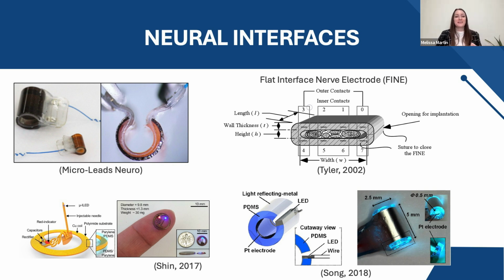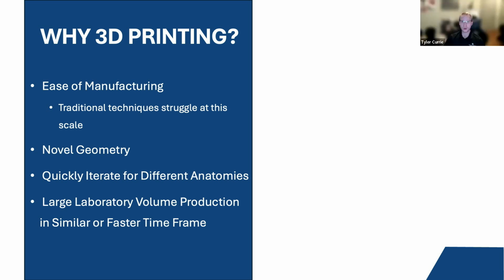So, when you're thinking about creating these cuffs, in general, why was 3D printing the best method of fabrication for this research? Yeah, so really it came down to the ease of manufacturing. So traditional manufacturing techniques really struggle at this scale. For context, silicone, when you have it in very thin sheets, has a hard time curing. Also, 3D printing allows for novel geometry that traditional techniques can't normally do. And then it allows us to quickly iterate the design.